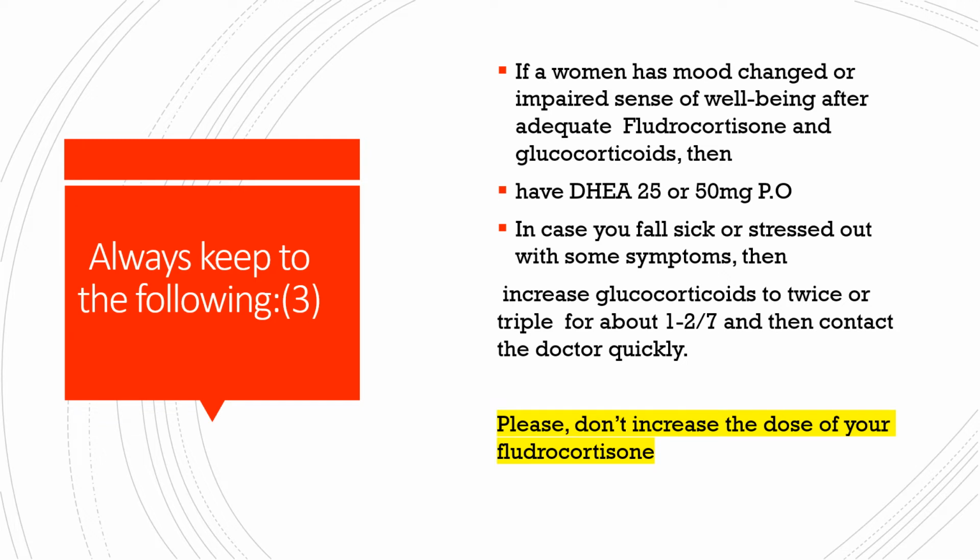In case you fall sick or you are stressed out with some symptoms, then increase the glucocorticoids to twice or triple of the normal dose you are taking right now for about 1 to 2 days only. And you have to contact your doctor immediately. Please don't increase the dose of your fludrocortisone. I repeat, never increase the dose of your fludrocortisone. You can increase the dose of glucocorticoids. Never increase the dose of fludrocortisone.